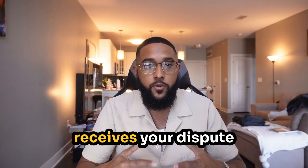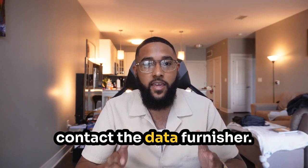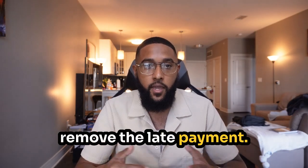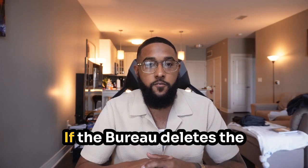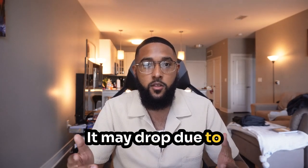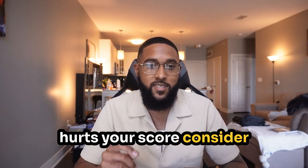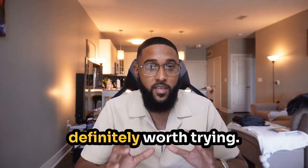Once the credit bureau receives your dispute, they must investigate within 30 days and contact the data furnisher. The furnisher will either confirm, correct, or remove the late payment. Now, if the bureau removes the late payment, your score will likely increase. If the bureau deletes the entire account, check your score impact. It may drop due to lost credit history. If the bureau deletes the whole account and it hurts your score, consider calling them to request a reinsertion review. Not guaranteed, but it's definitely worth trying.